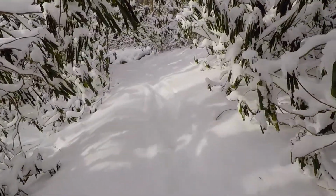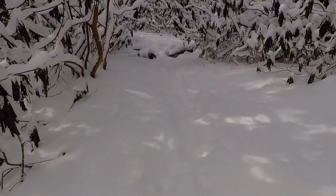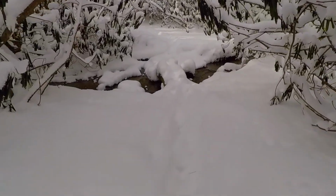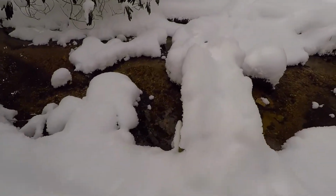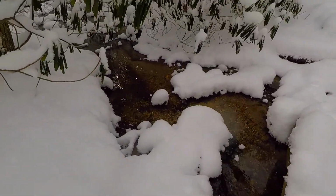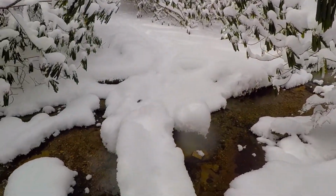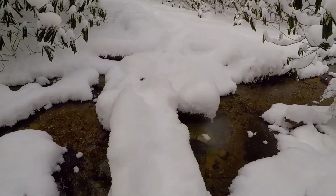But hiking in the blind like this, where you don't know what rocks or what roots or whatever is below you, is pretty crazy. Wow, there's a creek crossing here. Look at this. Look at that. That is awesome. This is like a little stone thing across here.